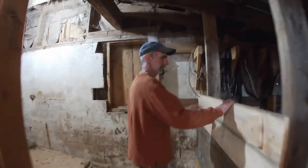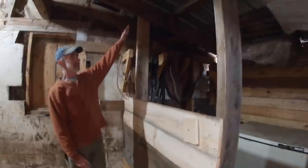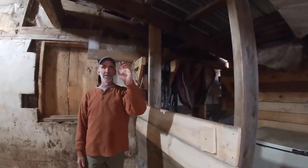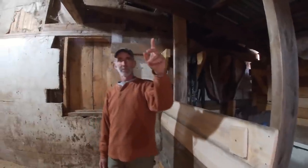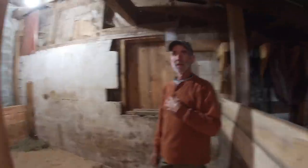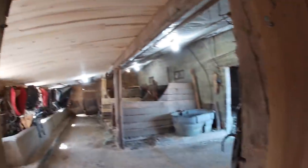This wall, eventually I'll probably board all the way to the ceiling. And then of course the ceiling will be all insulated and we will do the boarding on the ceiling just like we are doing out there in the main barn.